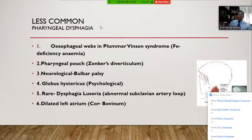Less common causes are these causes of pharyngeal dysphagia, that is upper dysphagia, and this knowledge is basically to answer some of the MCQs. So remember, it's Plummer-Vinson syndrome and pharyngeal pouches, just a basic knowledge, you don't have to know all the details, bulbar palsies and neurological diseases, and globus hystericus. At a viva, most of you have finished vivas by now, but passing by, we might ask, have you heard about the word globus hystericus? So it's a psychological disorder. And dysphagia lusoria, those are abnormal vascular rings going around the esophagus. They are rare, but just to know what is expected.